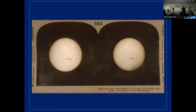Jumping ahead. Like I said, they would try to come up with stereo cards for everything you can possibly imagine. This was supposedly two images of the sun, maybe about a day or two apart, with solar rotation, a full rotation would be about 25 days on the equator, roughly speaking.